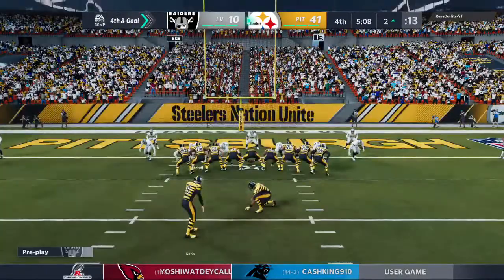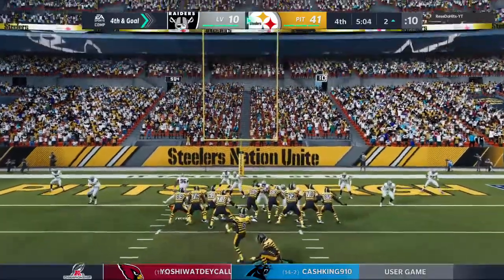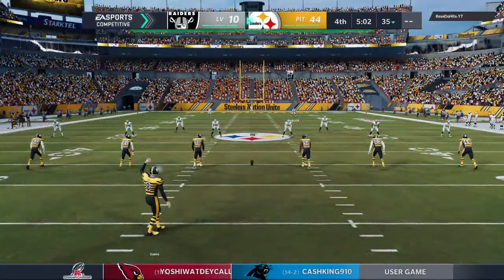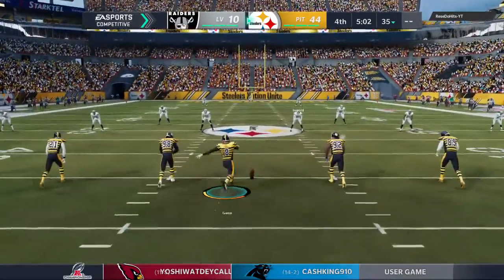So what you're saying is they're going to go for it on 4th down. They're going to get it, aren't they? I would. And the 11-year veteran bangs it through. And they're sitting pretty now as the lead grows even further. So it's 3 more points, and that widens this thing out even further here in the 4th.